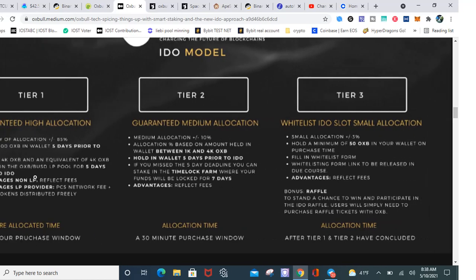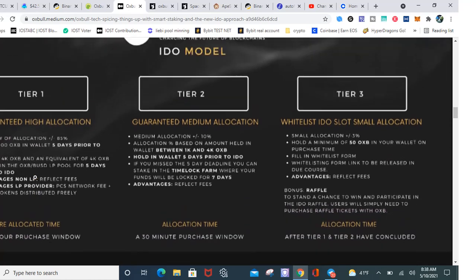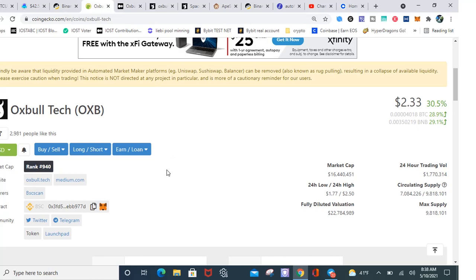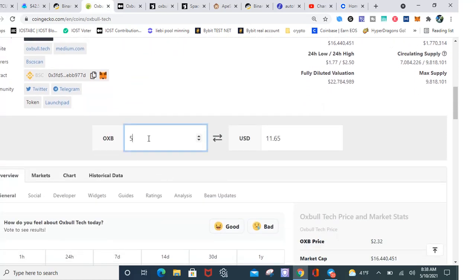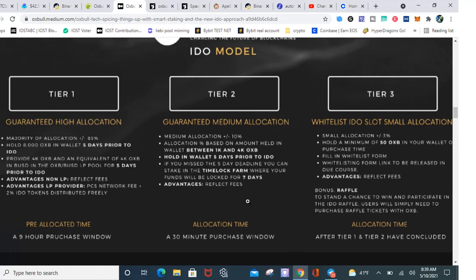So with that being said, the small fry, that's another thing. A guy asked me a question about this. The small fries, I mean, 50 OXB is not a lot, but if you don't have that, let me see what 50 OXB is at the current price. 50 OXB is $116. If you don't have that to participate in the IDOs, you might want to give the raffle a shot, or you might want to invest in something else till you're able to get the 50 OXB so you can participate in a whitelist. That would be my advice for people who don't have the 50 OXB.